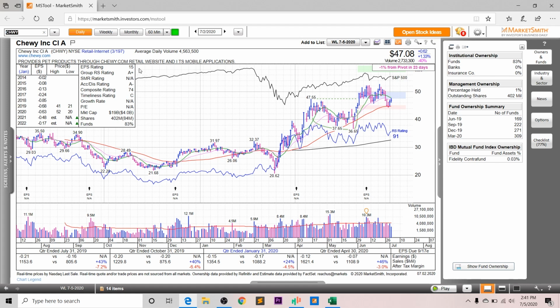The EPS rating is a 15, the group RS is an A+, the SMR rating is not available, accumulation distribution is an A-, and the overall composite rating is a 74. Looking at the fund ownership, you can see a nice increasing trend over the past year, and you've got one high-quality fund investing in this company.